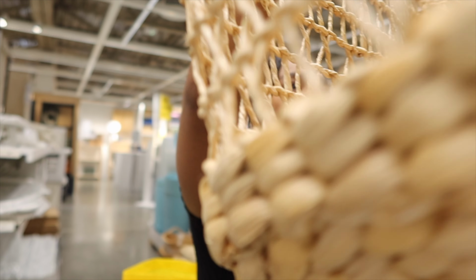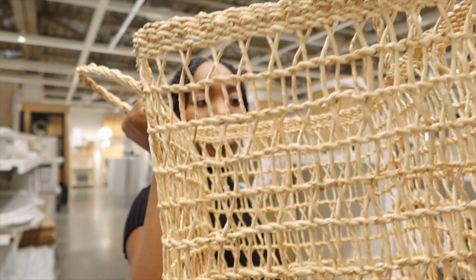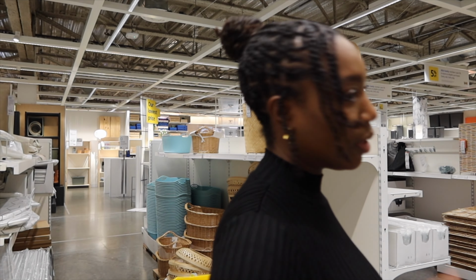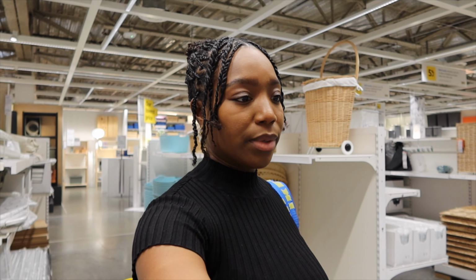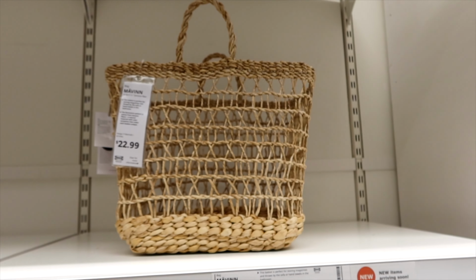I like this basket. Where are you? Oh, it's attached. This basket's perfect. This is hot. Where are you though? Are there no more? The basket is perfect for... Where are you? Look at how beautiful that is.